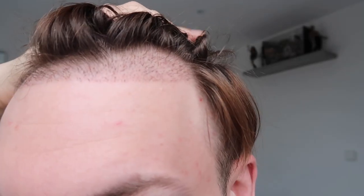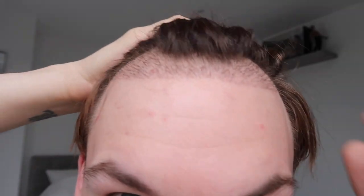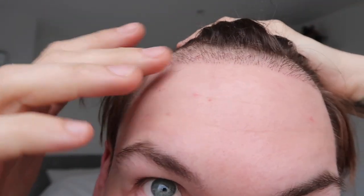But I've been spraying my hairline throughout the day to keep it moist. I think that's probably why my hair has gone a little bit curly, because it just goes a bit curly when it's wet. The hairline itself right now looks like this. So you can see that it's going good. It's healing nicely. Honestly, at this point, I don't know what's going on with it. I don't know if this hair is all gonna fall out or if it's not.